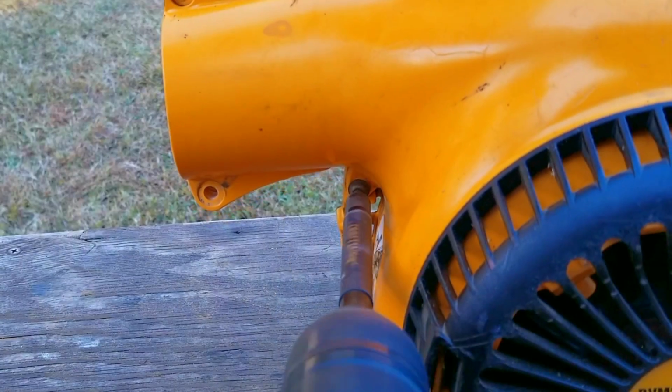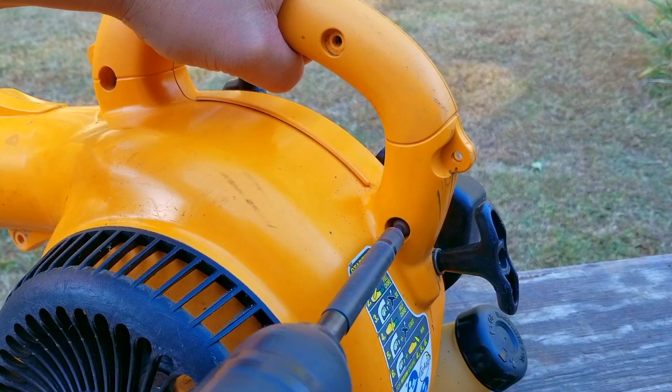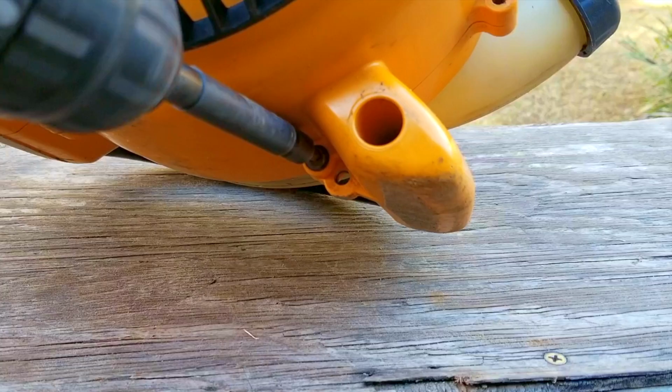We need to take off the blower tube, followed by over a dozen screws and a few bolts. I would suggest using a power tool for this part because it takes a lot less time to do the repair. You can absolutely do this job with hand tools, but only if you're being paid by the hour.